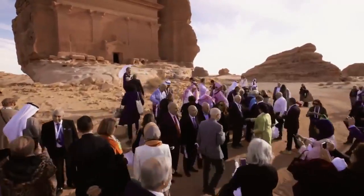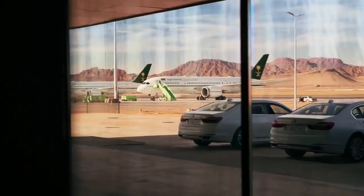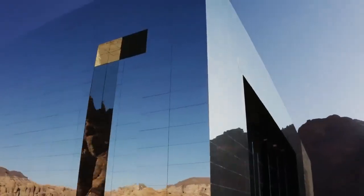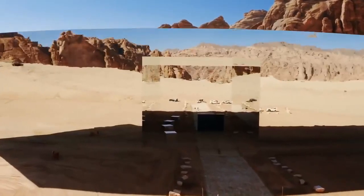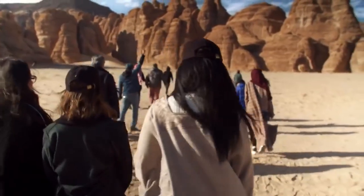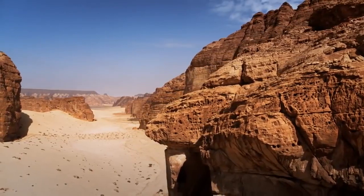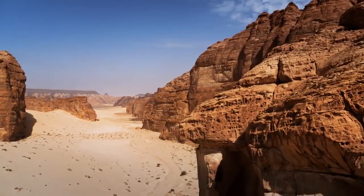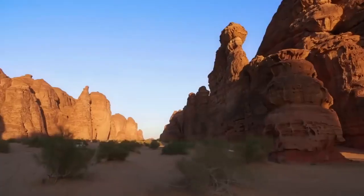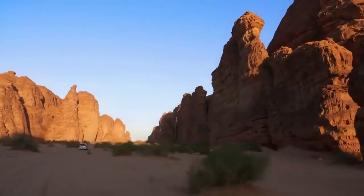Alula is being unveiled on the global stage with world-class festivals, new infrastructure, resorts, and attractions. An ambitious plan will turn the entire 20,000-kilometer region into a living museum. To protect Alula's pristine historic landscape, a new program is empowering locals to be stewards of the land.